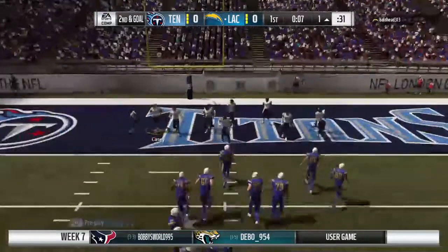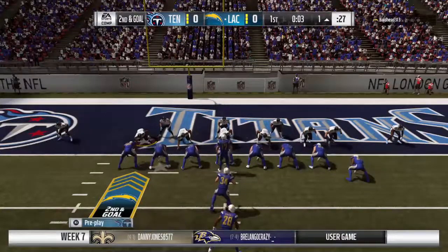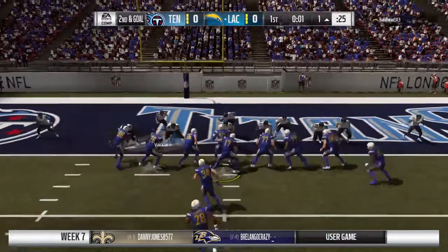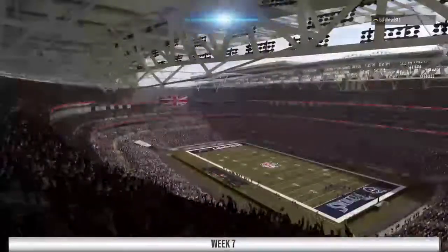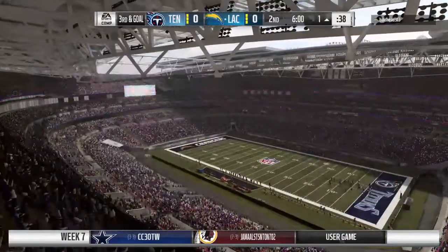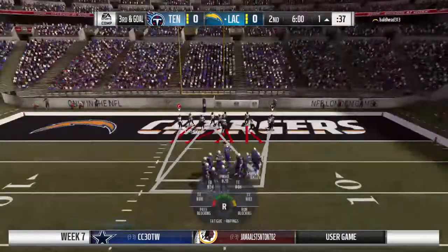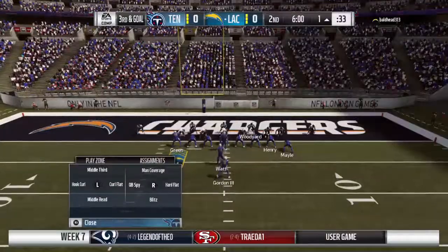Couldn't do it there. It'll be interesting to see. Offensive lines had to pass block a lot on this drive. Will they be able to revert and fire out and create some space in the run game? And nothing doing. He's immediately taken down at the line of scrimmage. This Titan defense, they just will not give in easily. Looking for another stop, 3rd and goal.